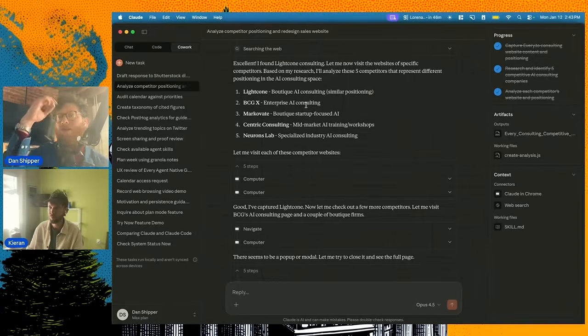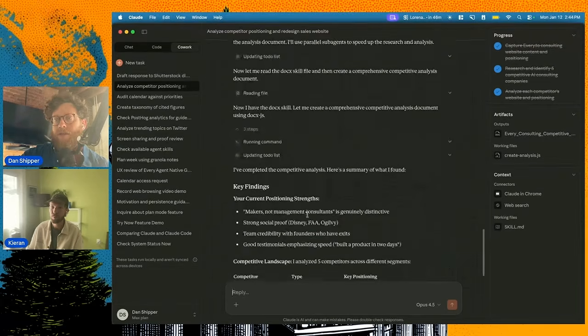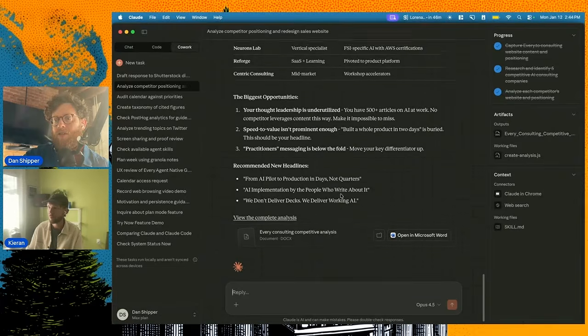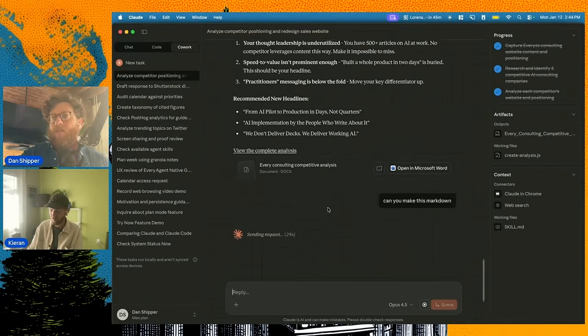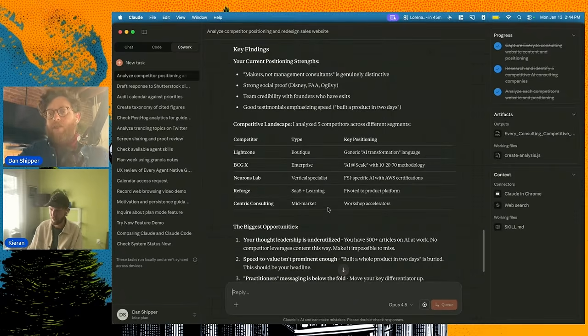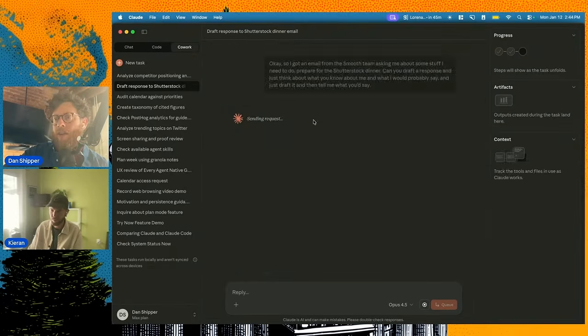This is a really interesting one where you can do this with regular Claude, but the number of iterations that it's going through is many, many, many minutes of iterations. So it looks a lot more like Claude Code, but it's friendly enough for anyone to use.